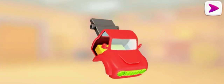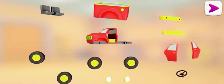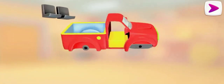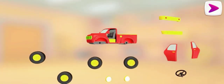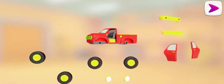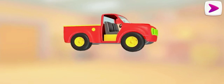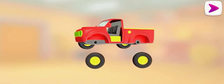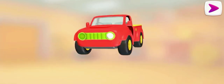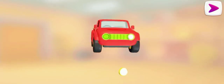Cabin. Body. Seats. Steering wheel. Wheels. Wheels. Headlight. Headlight.